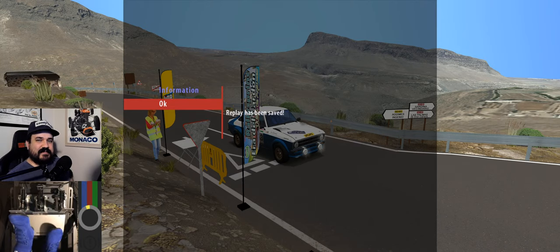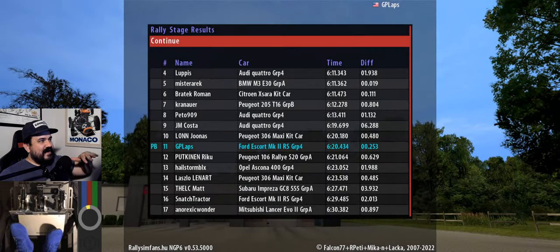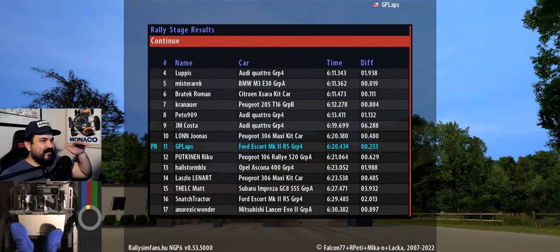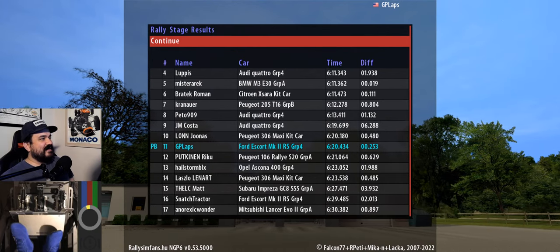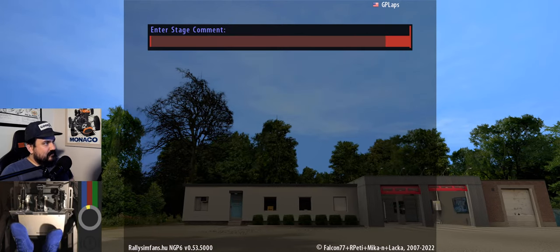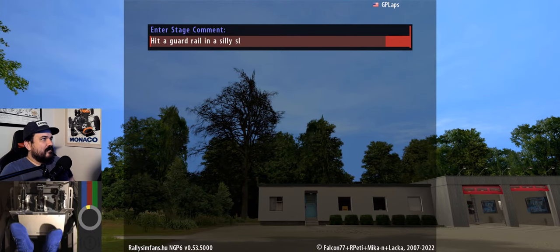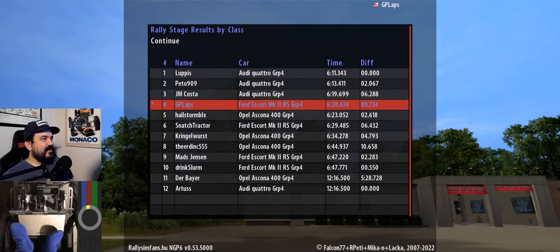Maybe it does look a little Targa Florio, but it's cool. It's a cool stage. I'm really bummed out that I hit the wall there a few times. Got really messy towards the end. The guardrail hit, I was sliding, and maybe I could have saved it a little bit, but I just figured I would stick in it. That hurt my time through there.